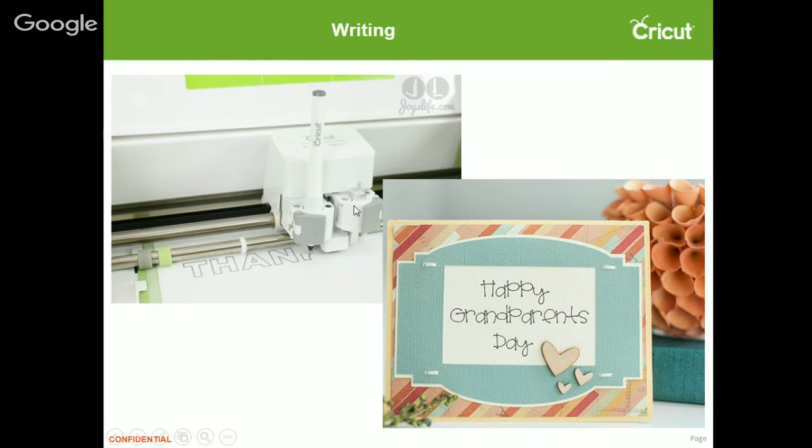And the machine can sense which step you're on in your project. So you can do a writing feature and some cutting in the same project, like this card that you see here. This is written with the pen, but then it's cut out of the white cardstock that they applied to the other layers that were created. So it's really, really neat.